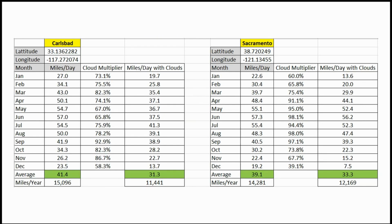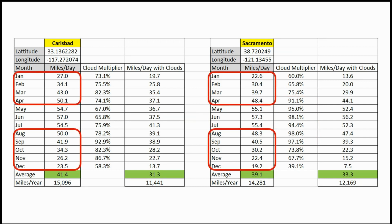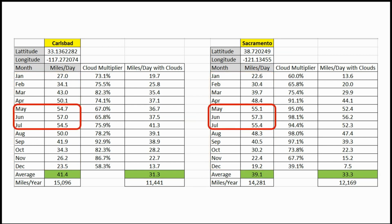For an additional data point, I've done the same calculation for where I live in Northern California near Sacramento. Here are those results. Being farther north, I receive more sunlight during the summer but less during the winter. Another significant difference, though, is that we receive very little cloud cover during the summer months, with the cloud multiplier being in the 90s for 6 months out of the year. You can see that my solar range in Northern California would be less during the winter but more during the summer, for a higher yearly average of 33.3 miles per day and 12,169 miles per year.